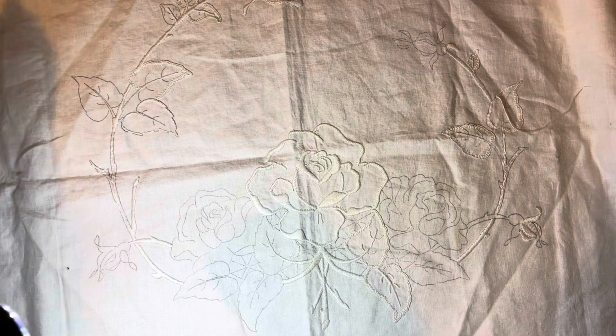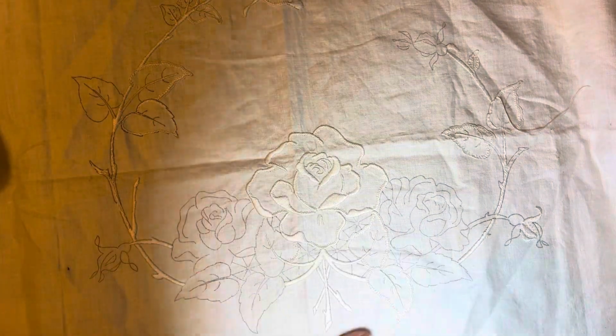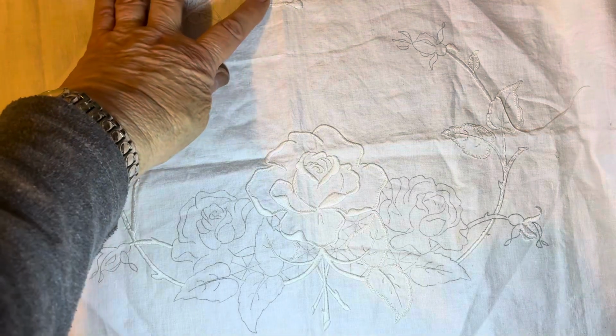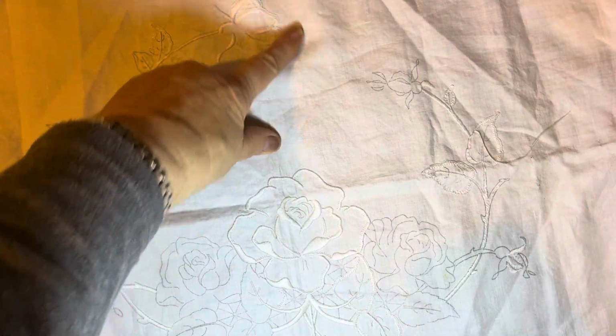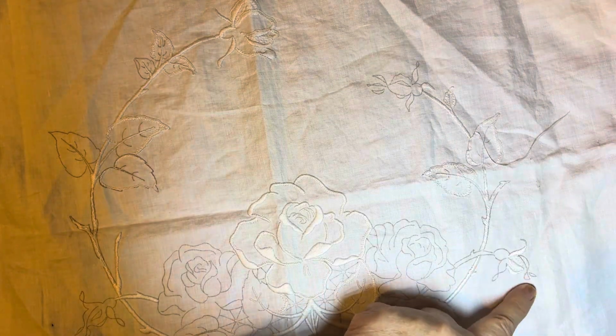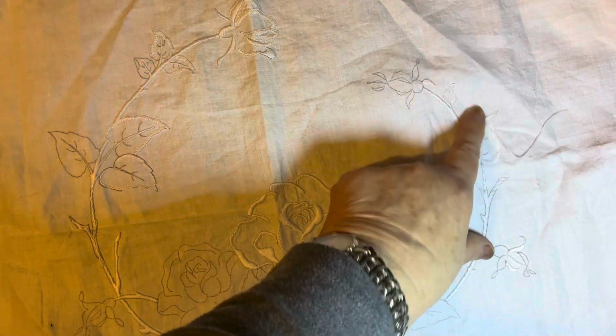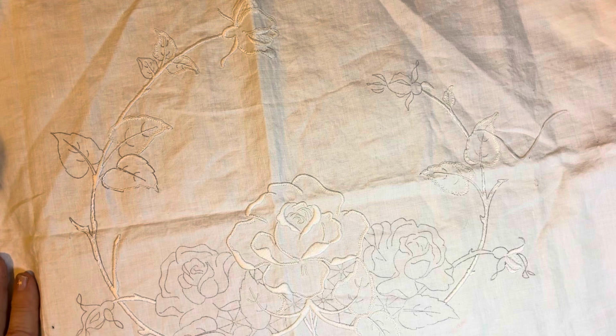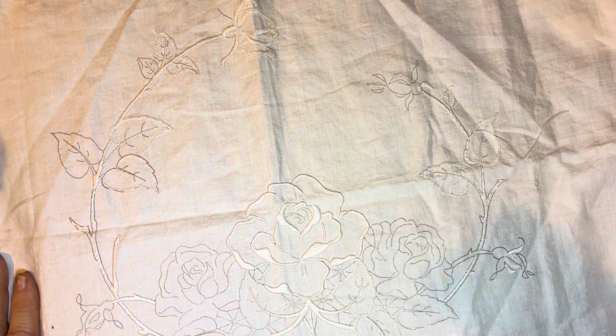Now, maybe a half of it's been done, not quite a half. Rosebud's done here. The big rose is done, and a couple of leaves here, another little rosebud here. A few more leaves. The stems are done. I would like to change the colour, but you know.